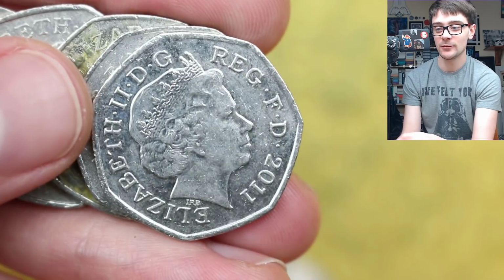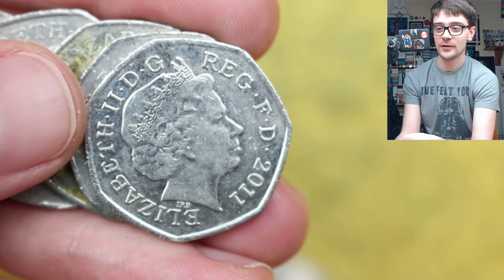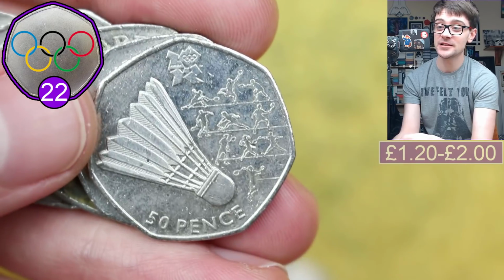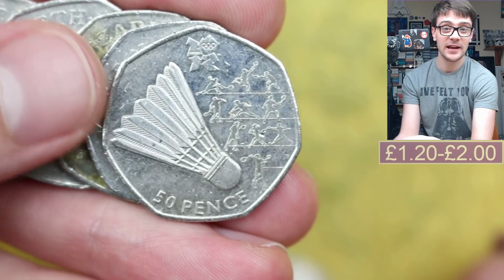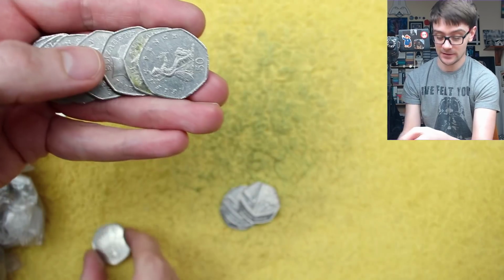Now, what do we really, really want? We really, really want that football. That would be a lovely one to tick off. Or triathlon, or the pentathlon. Come on. Well, it's badminton. We still can't grumble that any Olympic find is a lovely, lovely find. We're lucky to find one or two, if any, in a £250 coin hunt. So, no grumbling. Happy to find that.